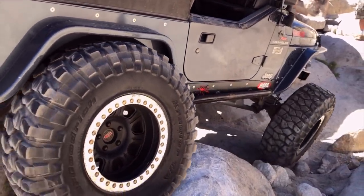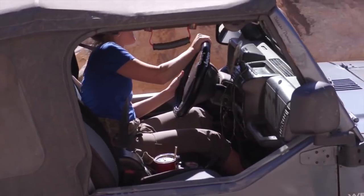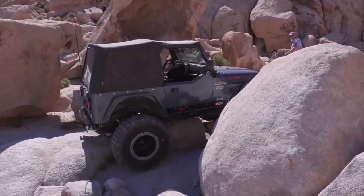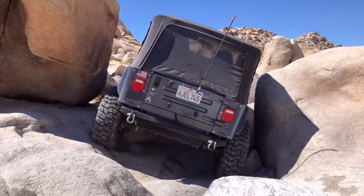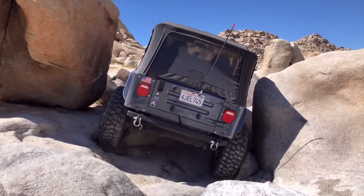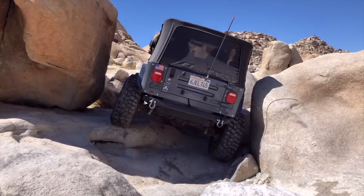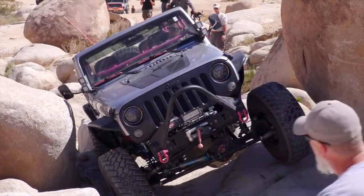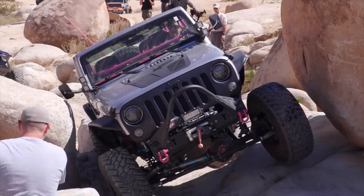In the very beginning of the trail, I guess it'd be called the Gatekeeper. It's pretty off-camber, going through two large rocks. Kind of tough to get up in that spot, but once you're up in there, you get off camber and a lot of sawing on the steering wheel, going back and forth just to make it through between the two big rocks.